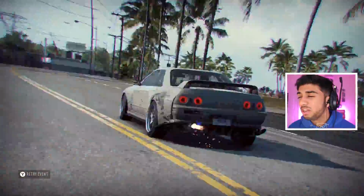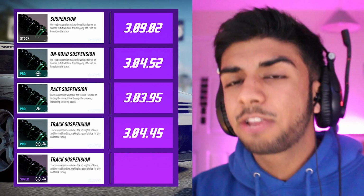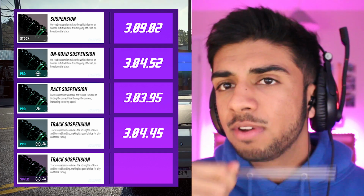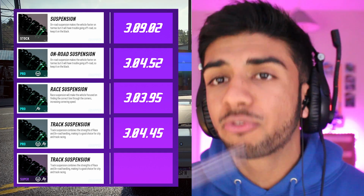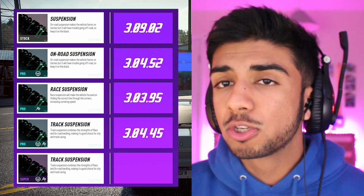We're coming in there with a 3:04.4. I think that's accurate for this specific car. We're going to go ahead and make a note of that. It's all-wheel drive, so you've got to take that into account. If you're using rear-wheel drive cars, I think track suspension would definitely be better on your specific cars.